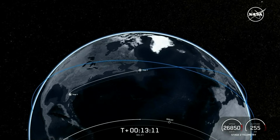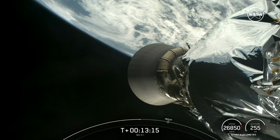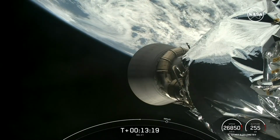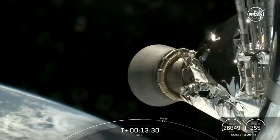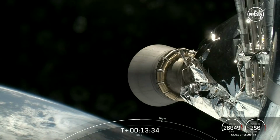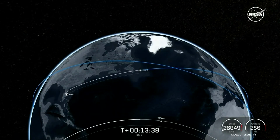We're currently at T plus 13 minutes and 12 seconds and counting, and we're expecting to hear the call out for payload deploy at around the T plus 14 minute and 36 second mark. As a reminder, this is SpaceX's 5th mission headed to the International Space Station so far this year, following Crew 8, CRS-30, NG-20, and AX-3.